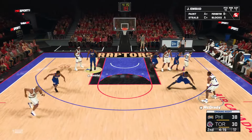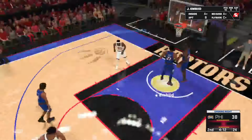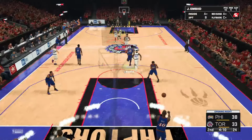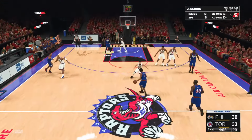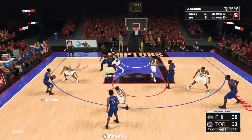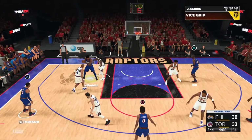McGrady outside. Back to Van Vliet. And again, Toronto with the triple. And you can tell he's looking for his shot. He just believes in it. You know why? Success breeds confidence. And he's certainly been successful from there time and time again.